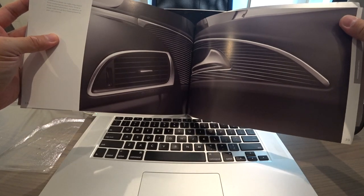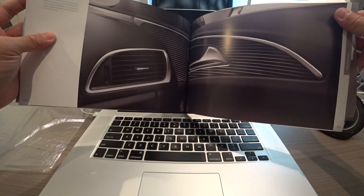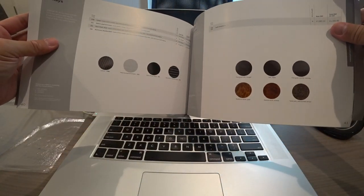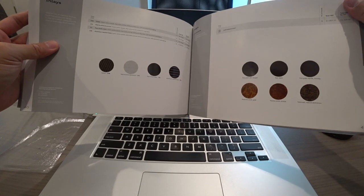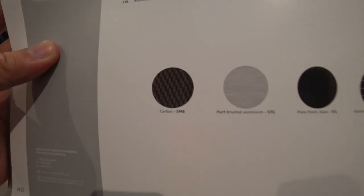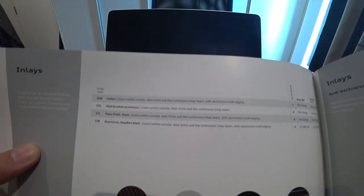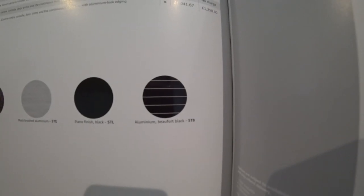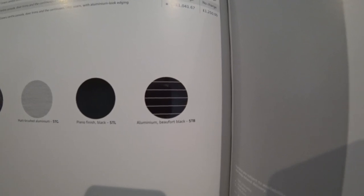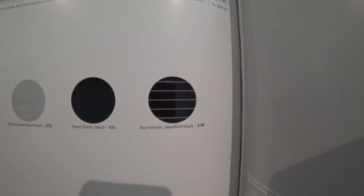Oh, these inlays are beautiful. This is the piano black inlay with the lines. Lovely. Beautiful. To be honest, most people say, oh, carbon. But if you look at this here, carbon is free of charge, but this beautiful aluminium finish is a piano black wood with aluminium trim going inside to become the lines.